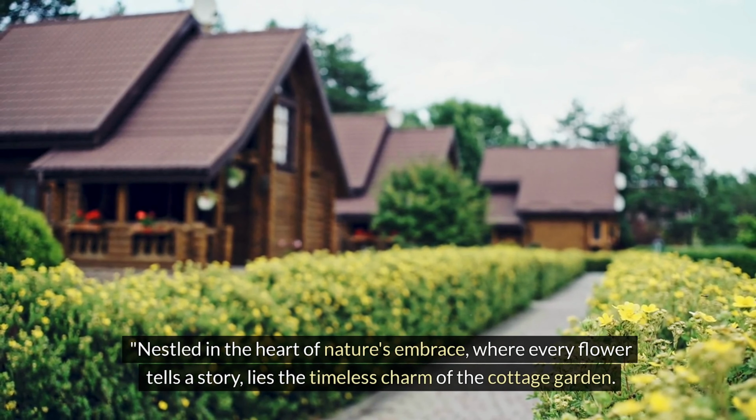Cottage gardens are all about abundance and informality, but getting that effortless look requires a bit of know-how. Today we've got a lineup of plants that are not only beautiful but hardy and low maintenance, perfect for creating that charming cottage-style allure. First up, let's talk about the backbone of any cottage garden, perennials.